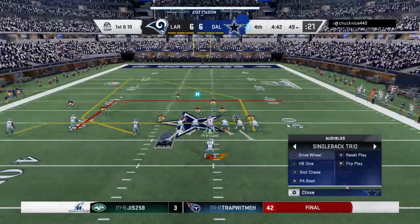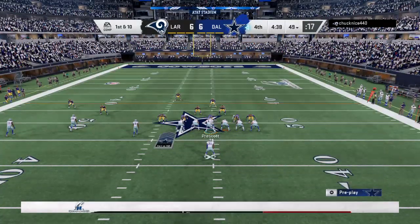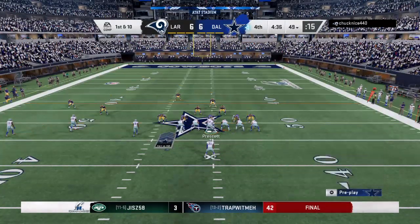Watch tight. Tight ends right. Watch tight. Tight ends. There we go. Kill. You got 3. You got 3. 3 down. 3 down. Watch the signal.